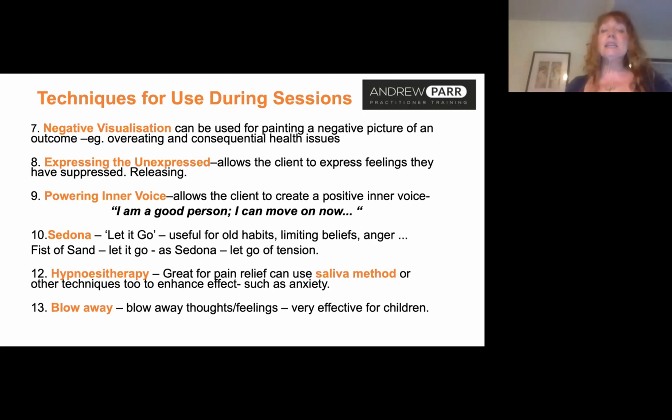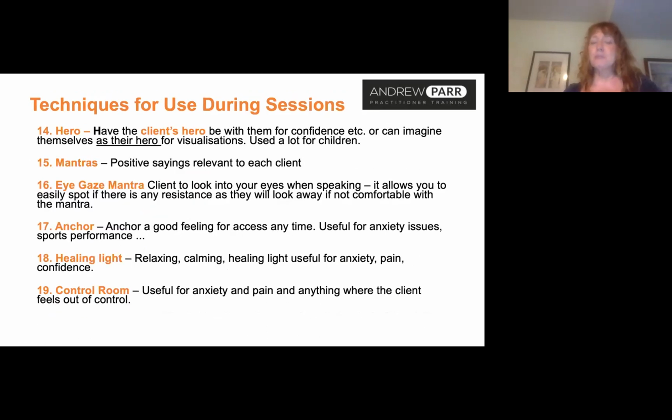The blow away technique is probably similar to the fist of sand in a sense, that for now you are just blowing away those thoughts and feelings. It is something that you do use a lot with children, and we will specifically focus on working with children a few modules down the line. But that can be quite a nice and simple way to do it. And the actual feeling of just blowing something away gives you a feeling of relaxation as you do that as well. It just feels like a sense of relief. So there is a physical effect to the blow away technique as well. But again, all about release, similar to the Sedona method in a way of letting something go.